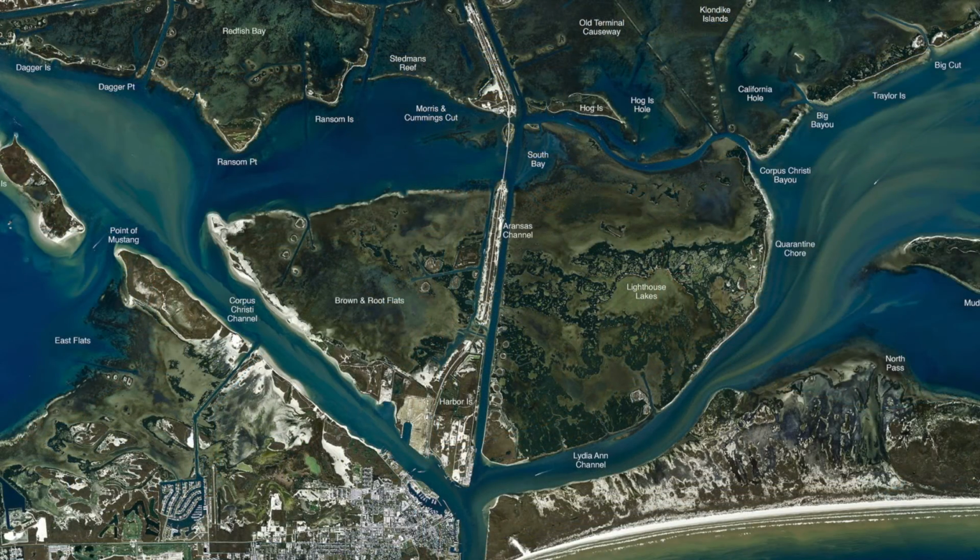South Bay is another good area to hit. You've got that gut that comes all the way up in here. If you've got a skinny water boat, you can get up in here, even with the tide a little low, you just have to be careful. But those fish will fall off in this gut, reds and black drum. If you've got a deeper water boat, you can stay out here on this edge and fish this edge right in here. You can get in here pretty well.